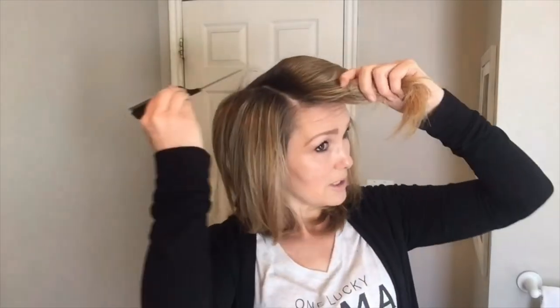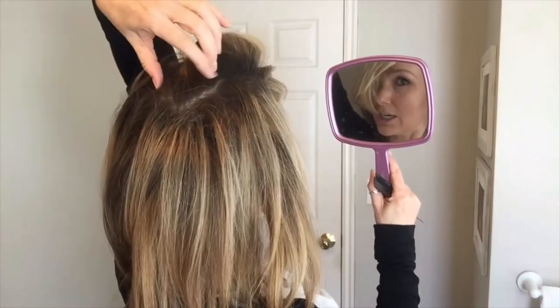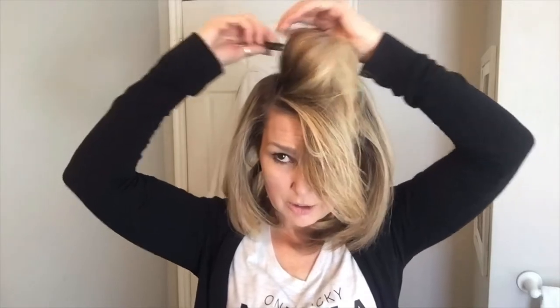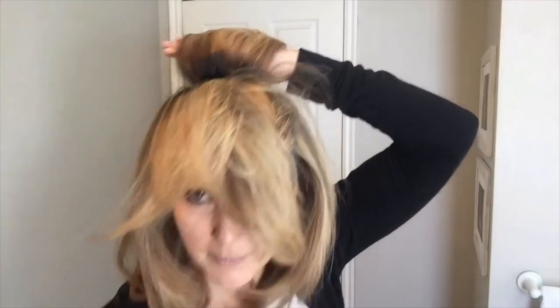Okay, then I start this section. So this is all that's left. And I will go to the very back, start back here, and I'll just take a little section from the back. I'm just kind of used to how much to do. Oh, I didn't brush it out super well. Pull it straight up. I do the same thing, and I just kind of twist my arm. So that's what I'm doing, just twisting and rounding it out. Can you see that?